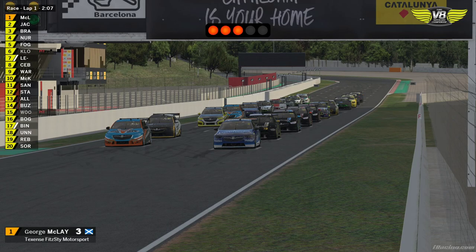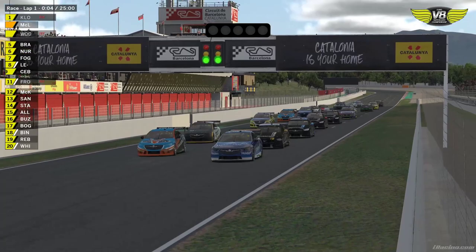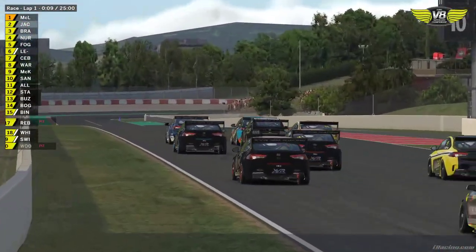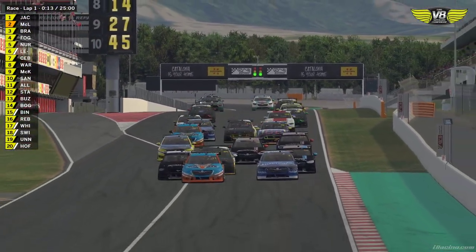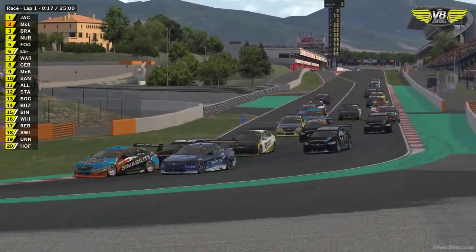And here we go. About to get this round of the championship underway. George McClay from the pole. It's a long run down to turn one, but McClay has a decent launch. Going to really be challenging into turn one is Chris Jackson, who might just be getting ahead. Was that a bit of a bump maybe from Johnny Brandon, who looks to the inside himself? He wants to get up into second place.